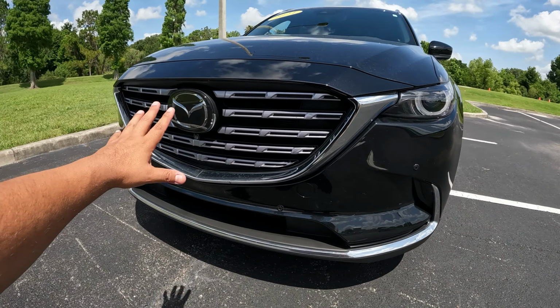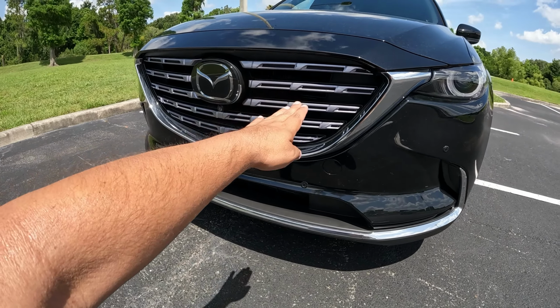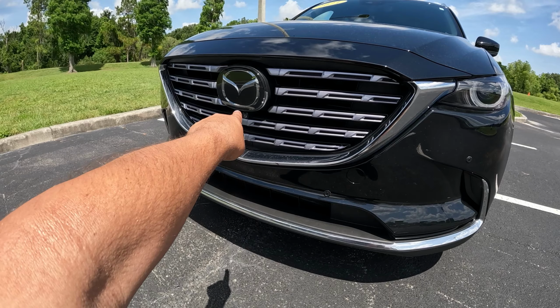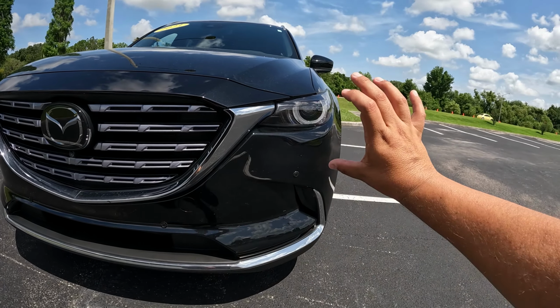Really nice the way it's very minimalistic, nothing crazy, just your basic intakes. And I'm sure those are probably active cruise sensors. Possibly, I don't see them as well, but it looks like there are. And of course, we have a front-facing camera as well. I really love the way it has kind of a shark type of look.